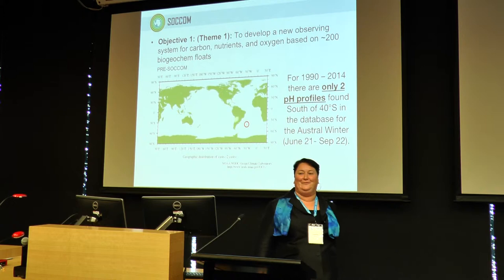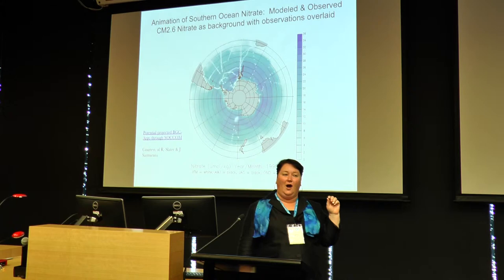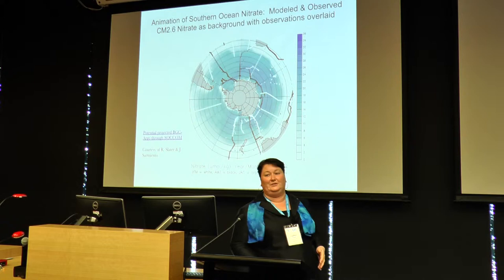So this is just an animation. The background is the upwelling of nitrate that's modeled by the high resolution, 5 to 10 kilometer ocean, fully coupled to an atmosphere, CM2.6 out of GFDL. So that's the background. On top of it is laid the observed nitrate measurements, full stop, all the ones that have been made. We leave them on there for 10 years so that you can actually see where they were.